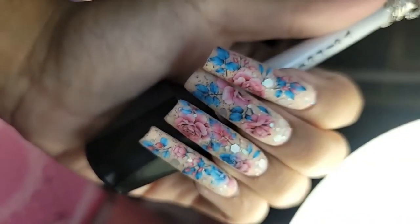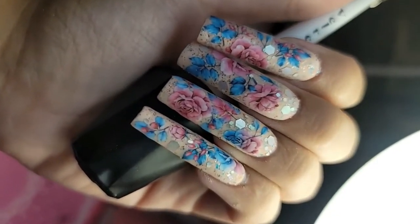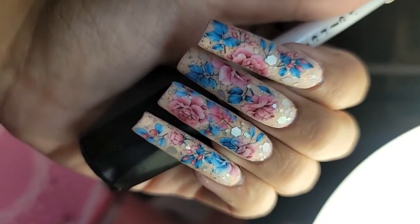So look at, oh, so beautiful. I can't stop staring at them. Look at all the dimension. It really does look like it's in 3D, you guys. So stunning.